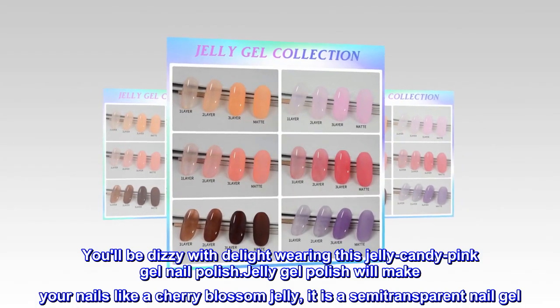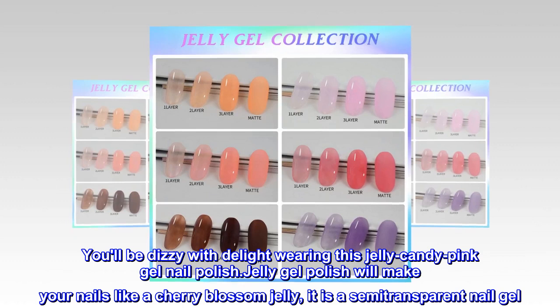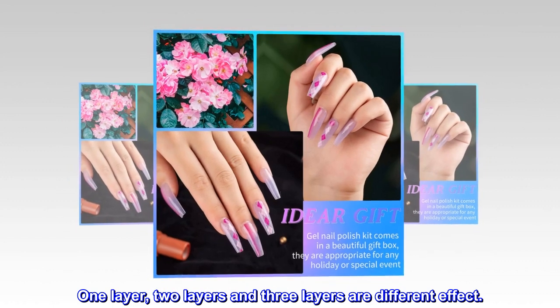You'll be dizzy with delight wearing this jelly candy pink gel nail polish. Jelly gel polish will make your nails like a cherry blossom jelly. It is a semi-transparent nail gel. 1 layer, 2 layers and 3 layers give different effects.